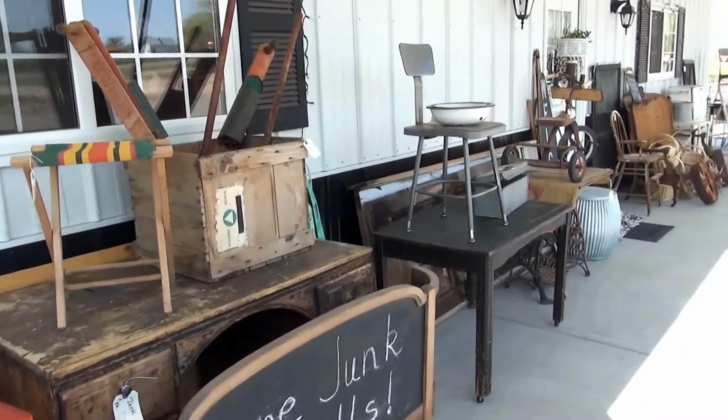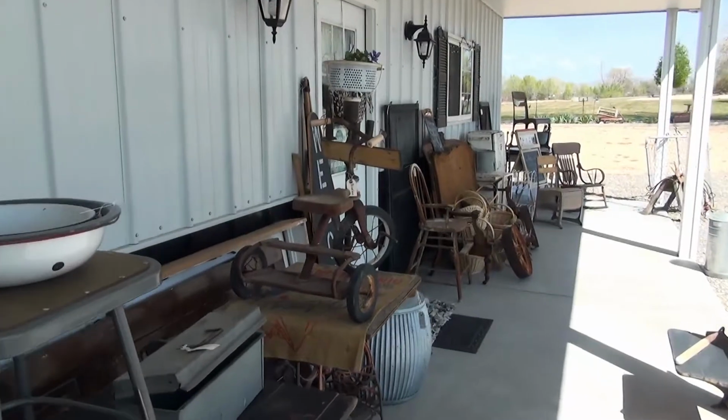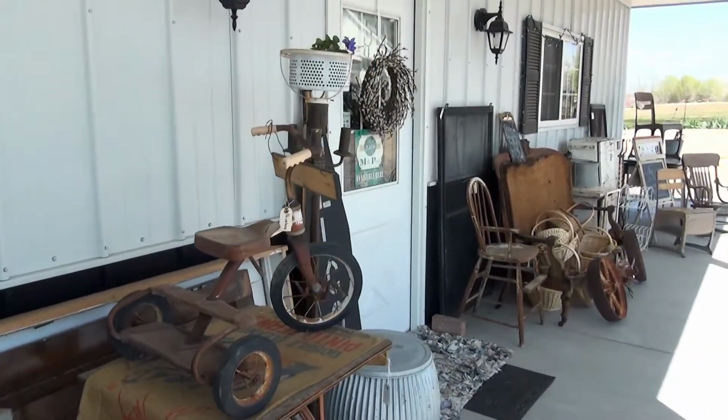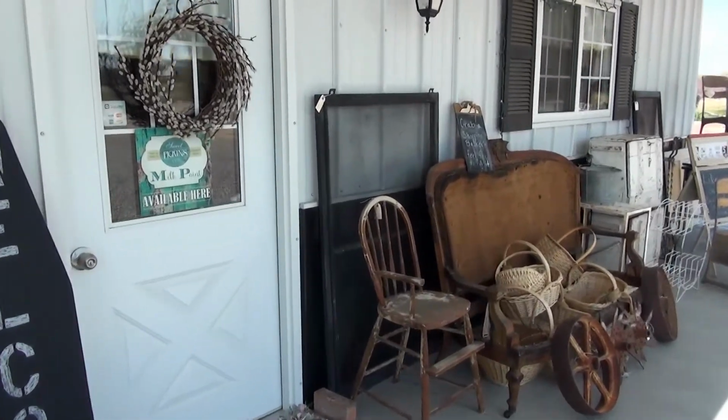On the porch of the barn, we have lots of goodies for your garden and items for your porch to welcome your guests. You will find a lot of rust and a little bit of wood on the porch.